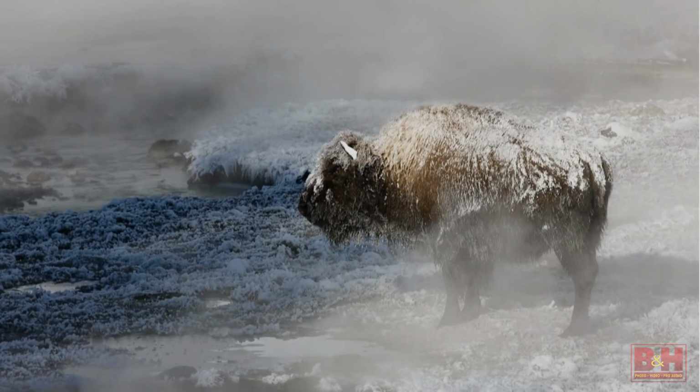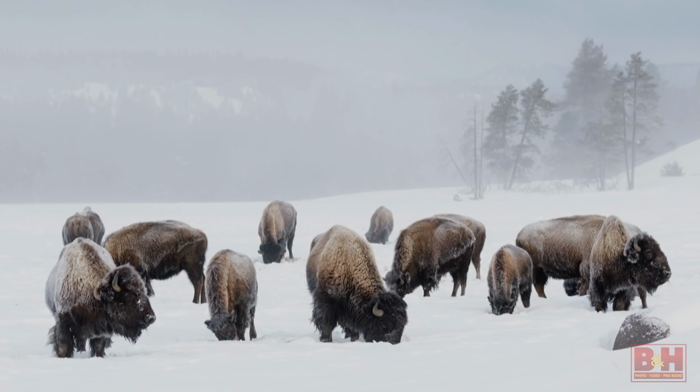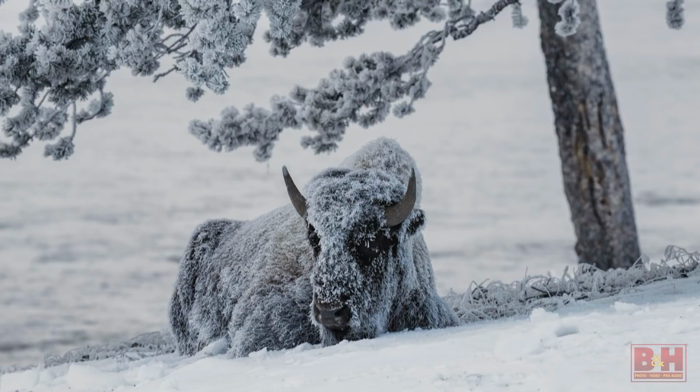So when it's real cold, we hang around the thermal area up near Old Faithful because they're not stupid. That's why they're there. That's the only reason those animals are in that area, because that's the geothermal area where it's a little bit warmer. So they lay down in those areas and they can get some heat on them. But the cool thing for us, photographic-wise, is what? They get that frost all over them. I guess that's from the steam. Yeah, exactly. It's the steam freezing on their coats. Yeah, crazy cold stuff.